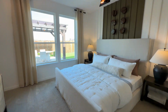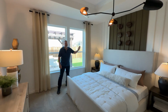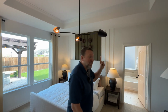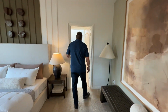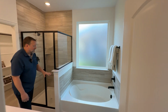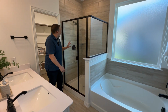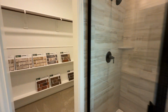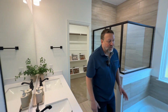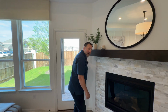Primary bedroom is spacious, and I like the little accent walls. They have a nice lighting. Get that in design studio, that'd be good. And then we have the primary bathroom. It's gonna have your big soaking tub. That's wide, wow. Shower, and then your closet for this. Of course, the loo is in there as well. Fireplace, always an option.